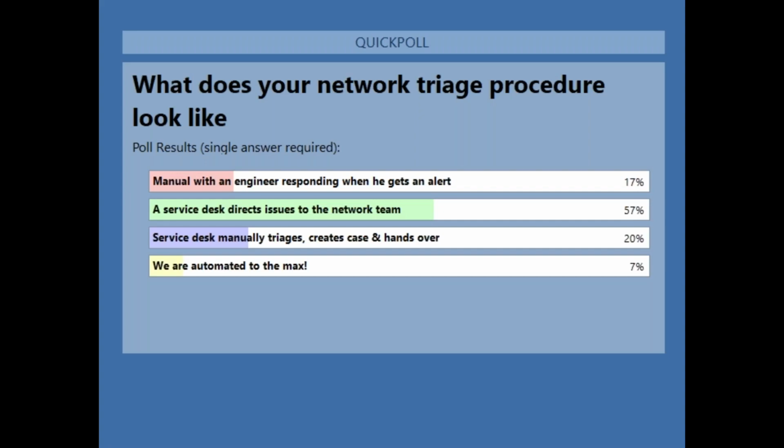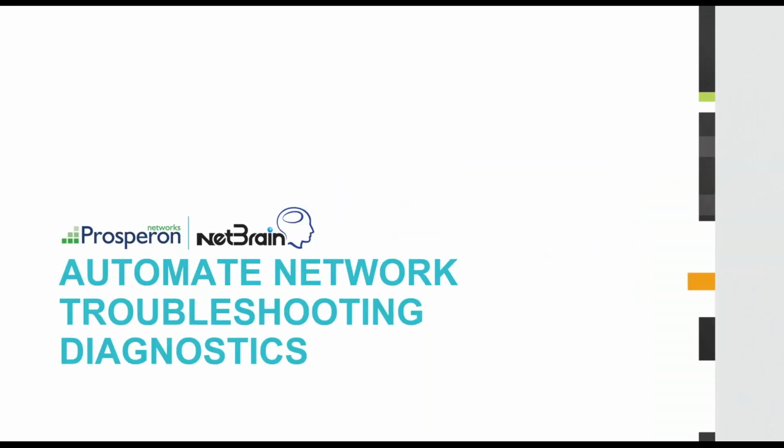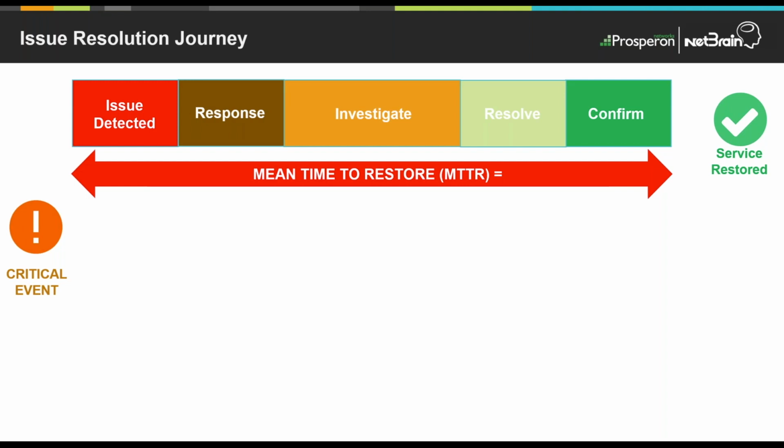So the first subject here is troubleshooting diagnostics. As a very basic, so please forgive me in terms of what we're demonstrating here, this is clearly the common scenario. That issue detected, that's going to be your SolarWinds platform, for those users in the session today that are SolarWinds Orion owners. It could be any other NMS, it really does not matter.